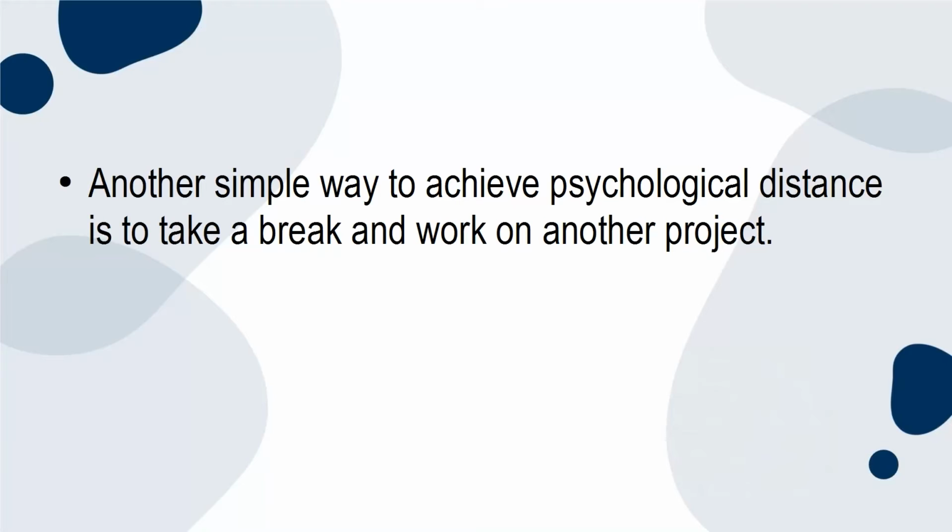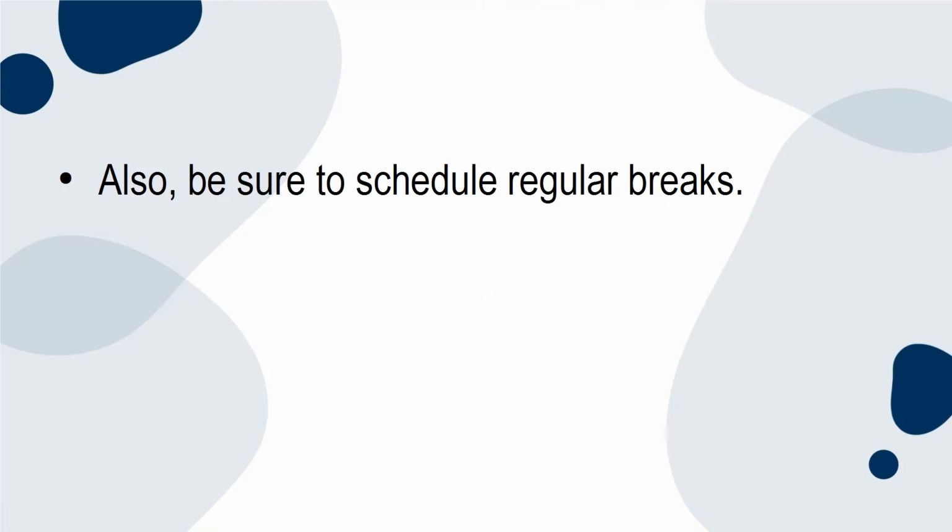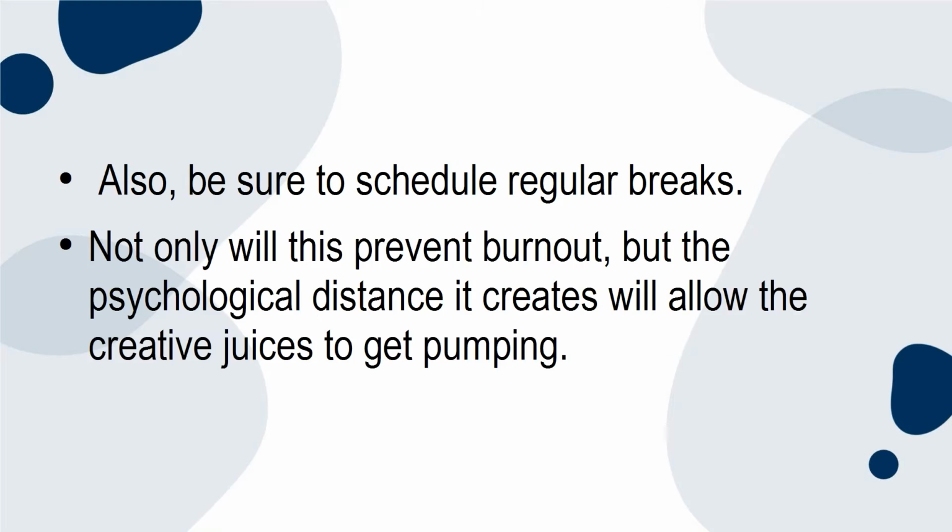Another simple way to achieve psychological distance is to take a break and work on another project. Whenever you are feeling overwhelmed, try working on something else for a short period of time. Also, be sure to schedule regular breaks. Not only will this prevent burnout, but the psychological distance it creates will allow the creative juices to get pumping.